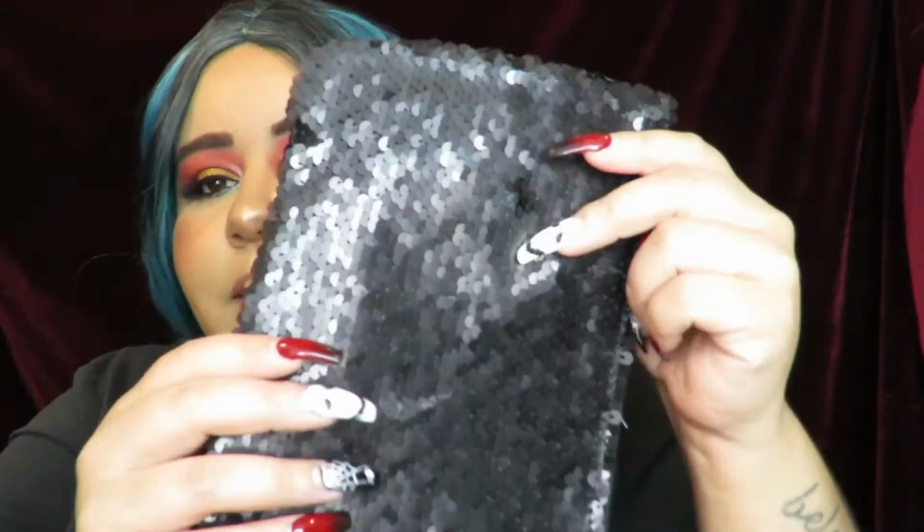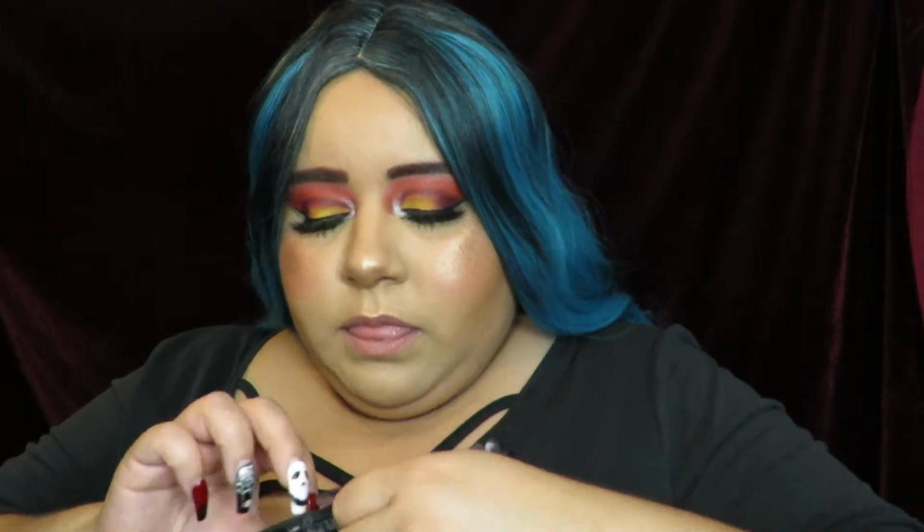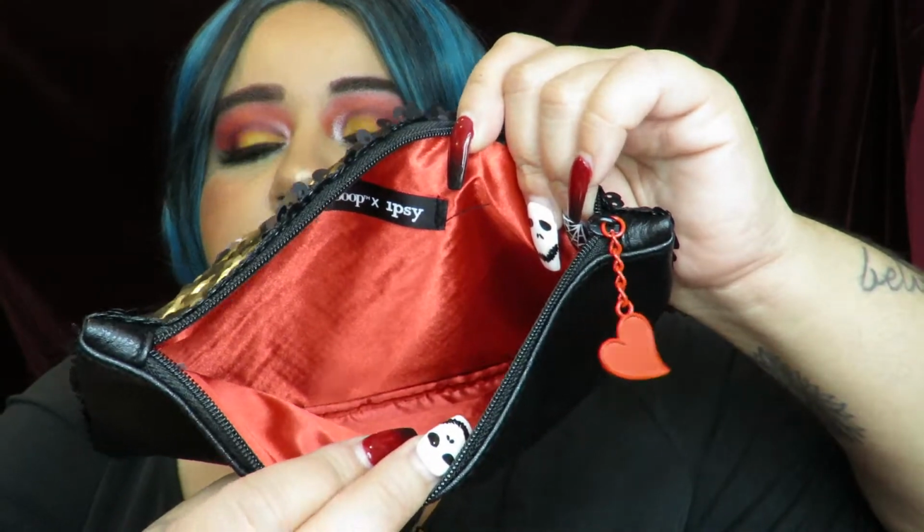That's pretty cool. But I also got a little bag with Betty Boop on it, so that is pretty cool. And the bag is like sequins, and on the inside is red, and this is Betty Boop. It's really pretty. I really like this purse. I actually wish I had a strap, and I can actually take it with me.